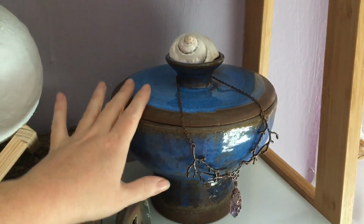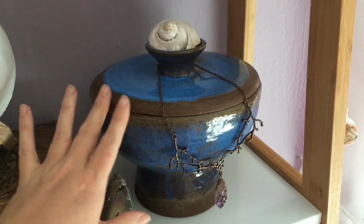This beautiful thing here, I got at a thrift store. I use it for holding water.